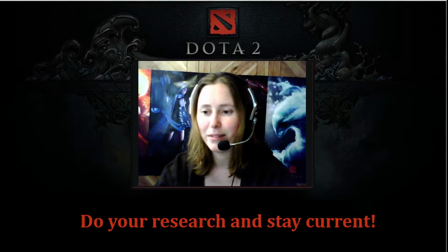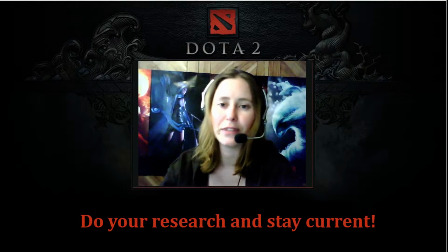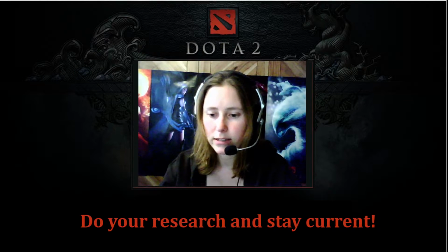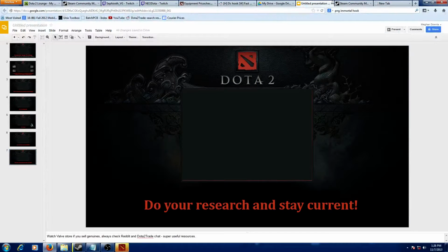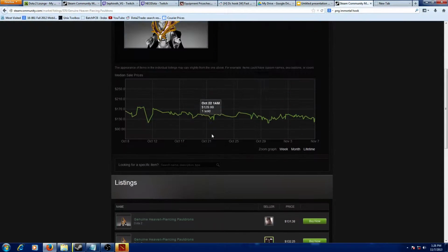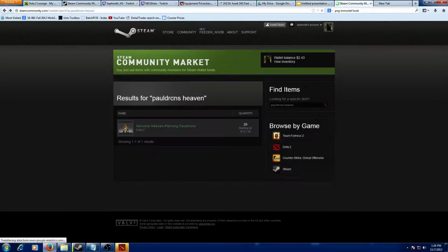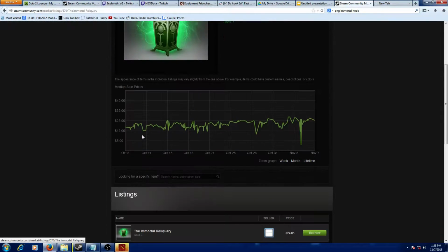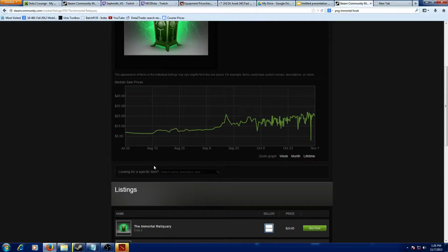Okay, let's see. I think I'll finish this off with an example of an item that I think is interesting. Let's get to my screen here. One thing, not Heaven Piercing Pauldrons, although I do think those are interesting and I like them. The Immortal Reliquary was something that I made some cash trading a little while ago. This item is immortal. There's not that many of it still out there since people opened up a bunch of them to get their stuff. And as you can see, it's rising, but it's got quite a bit of ups and downs in it.